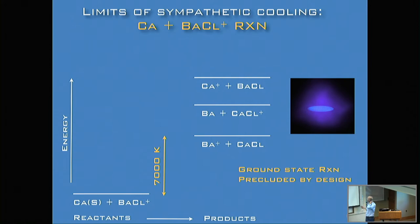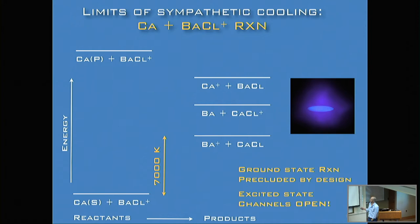But if you're astute, you say, wait a minute, I can see this calcium MOT, right? We have lasers on. And so that means that there's some calcium P state around. It turns out we really want to leave these lasers on because of these heating effects I mentioned earlier. You want to have some continuous cooling. So there's really just no way to make these excited state channels be closed. They're always going to be open for any combination I know about.